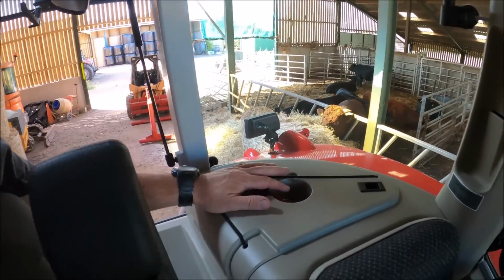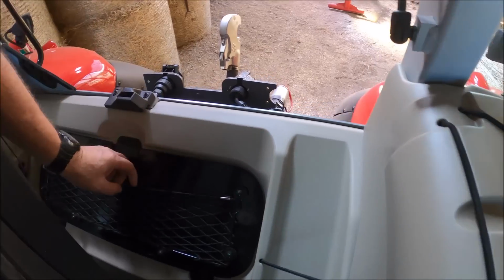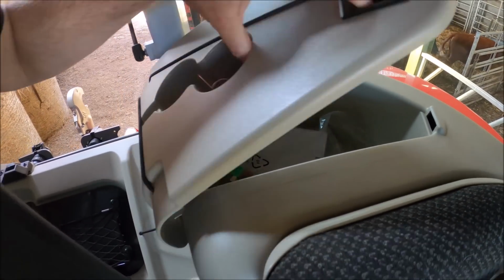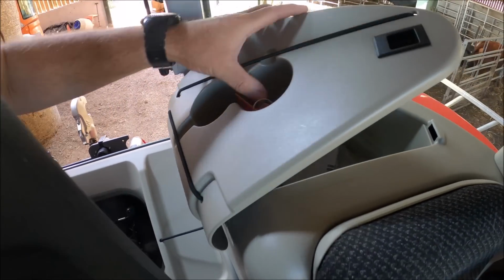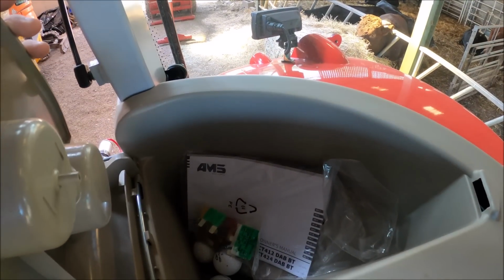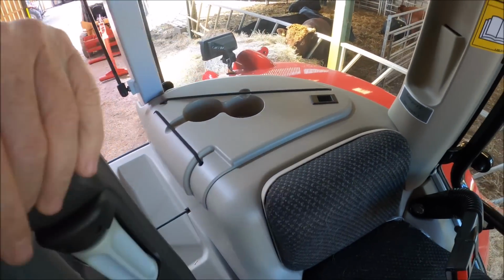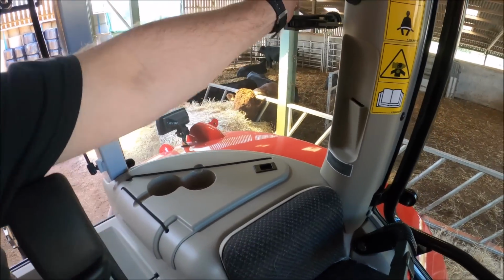Only one real storage box in here. You've got a storage thing there and some paperwork bits and bobs in there. But the only real storage box is that fella there. That's a little bit flimsy, I think. But you can put your lunch in there, I suppose. Hopefully it stays cold in there. That's about it. I like the quarter lights.